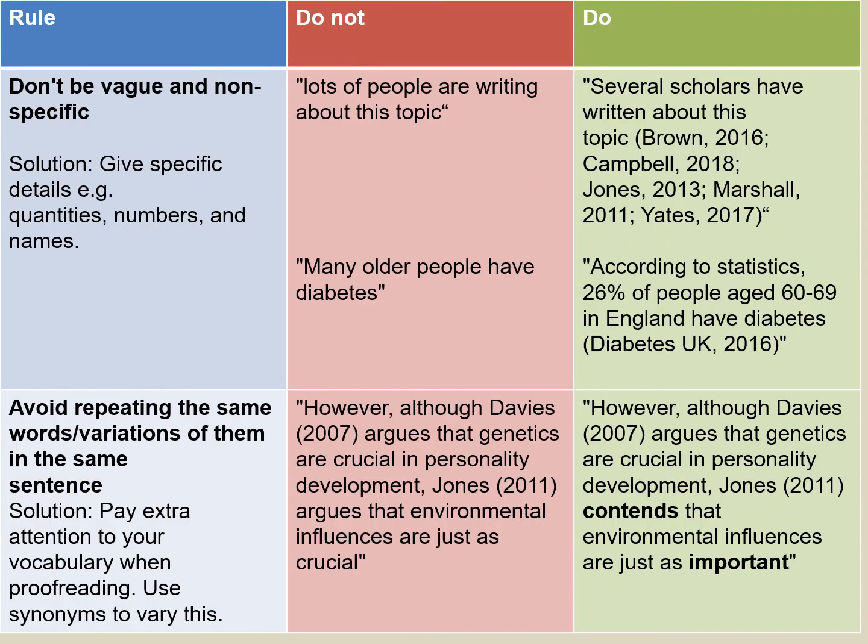So another rule is to not be vague. So don't be vague and non-specific in your writing. So give specific details such as quantities, numbers and names. So in the first example on this, I have lots of people are writing about this topic in the do not column. What we should really be writing is references in there to show the reader that lots of people definitely are writing about this.